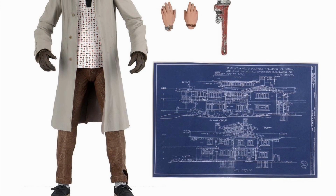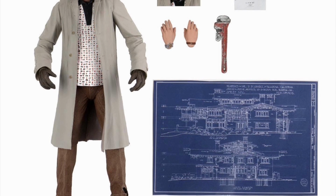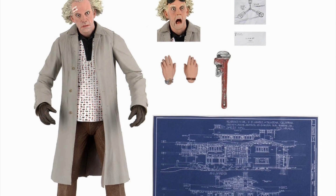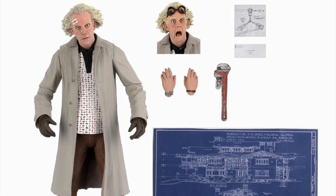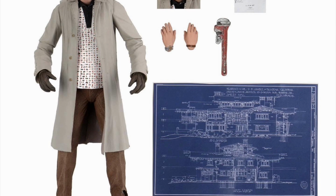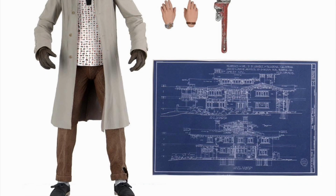And then Neca did also reveal their Back to the Future Doc Brown figure, and it is going to be the 1950s Doc Brown, which I'm perfectly fine with. We definitely needed a Doc in this line since we're getting both versions of Marty McFly.